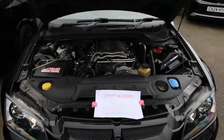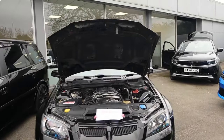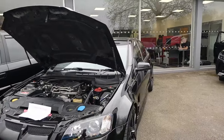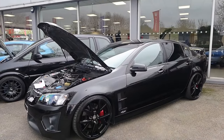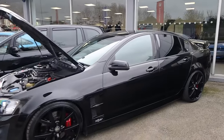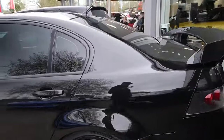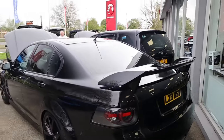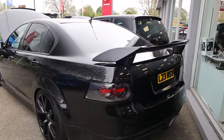759 horsepower in the HSV. Cool. I bet that's a handful. I do like these. Yeah, I did have the pleasure of driving one once. Obviously, not to this spec, but yeah. But that's an absolute animal.